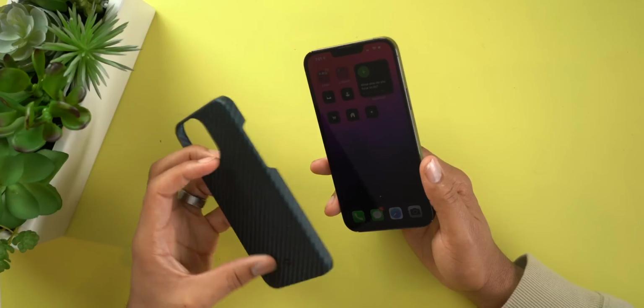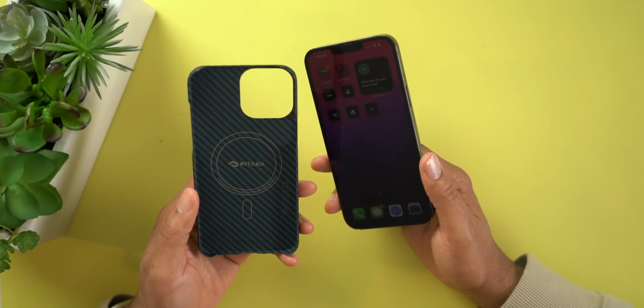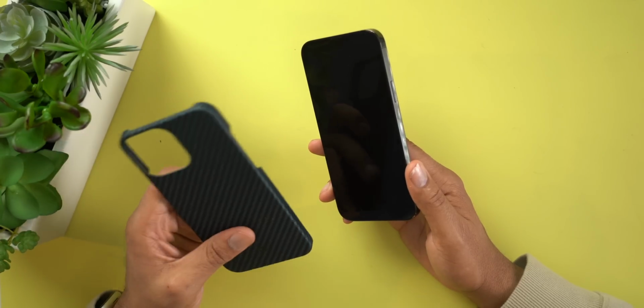Then we have this case from Pitaka. This right here is Kevlar, and it has MagSafe as well here at the bottom, and it protects the phone decently. It's kind of like a semi-protection. The bottom is not going to be protected at all, as you can see, and the sides are not super protected, but it's a very strong case. It's kind of like a slim but yet protective case.